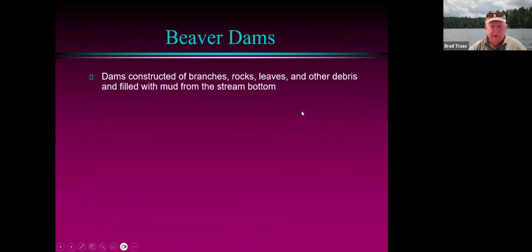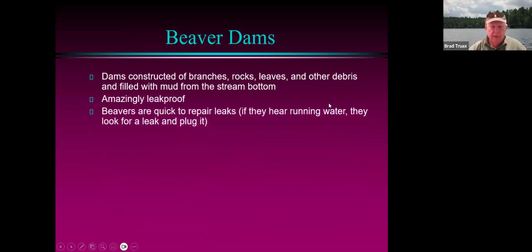So the beaver dams, again, are constructed of branches, rocks, leaves, and other debris, and they pack it with mud from the stream bottom. It's amazingly leak-proof, and the beavers are very quick to repair any leaks. If they hear water running through the dam, they look for a leak and they plug it almost immediately.